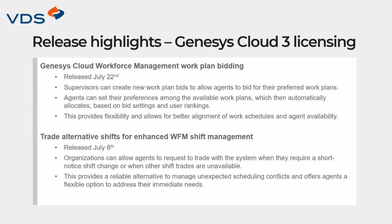The other one is specific to shift management and the ability to trade for alternative shifts. So you can now, if you so choose, allow users and agents to create or to trade shifts. If they have something that comes up, or they need to have a quick kind of short-term change in their schedule, you can give that option to change it.